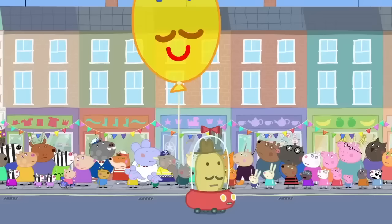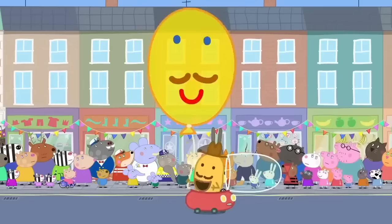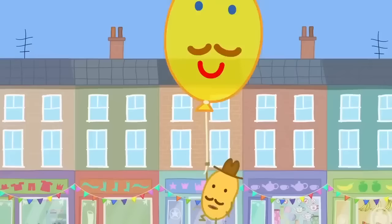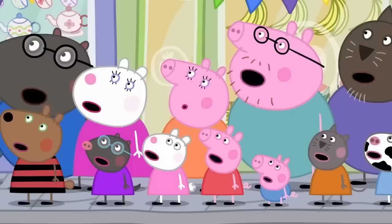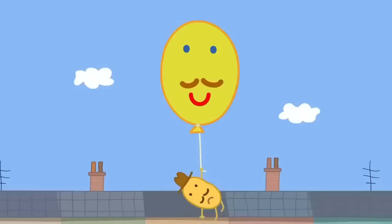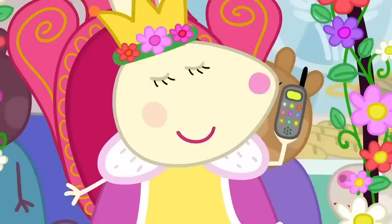Oh, no! The string has come loose. Ah, my balloon! It's okay. I've caught it. Oh, I'm flying away! Help! We have to call the rescue service. Hello? Miss Rabbit's rescue service? Mr. Potato's hanging from a balloon. Help! Help! I'll be right back.